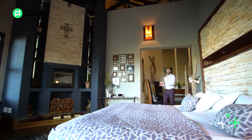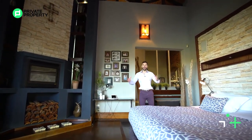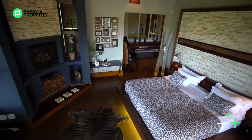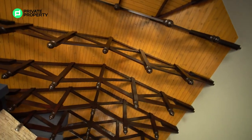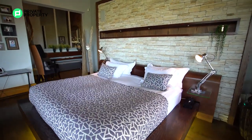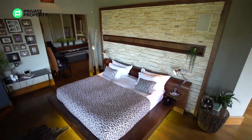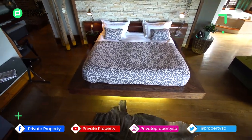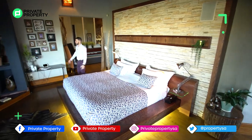And here we are, finally, in the creme de la creme, the master suite, and I'm sure you can see it immediately. Double volume ceilings, that stunning dark teak rafters, and here it is, a bed that I think is even bigger than a king bed. This bed is gigantic, and behind it we've got a stunning sandstone feature wall with built-in speaker set over here.